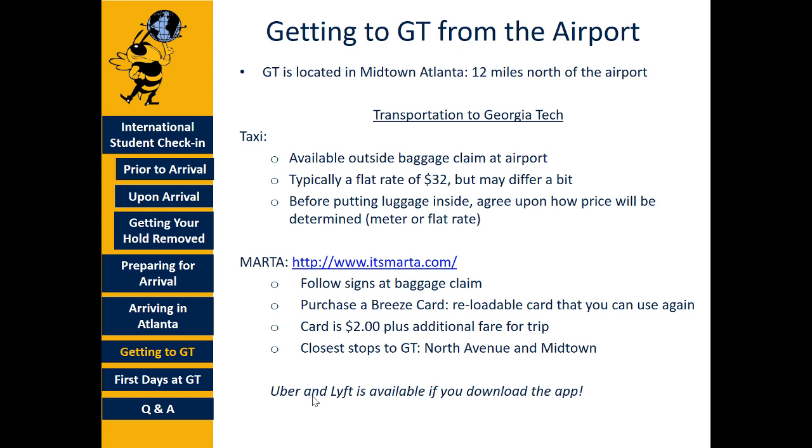First and foremost, there are taxis. Now, if you ask me, this will always be my preferred way. If I'm traveling to a new country, or maybe some of you have had travel experience into the United States before, but if you're like me and I have tons of bags, I'm super tired, I don't want to navigate local public transportation. I'm just going to take the most convenient way and hop in a taxi, okay? Taxis are available outside of baggage claim at the airport.